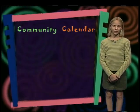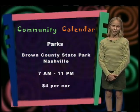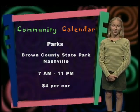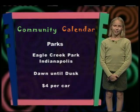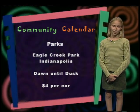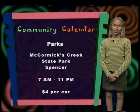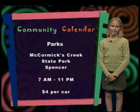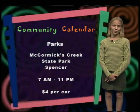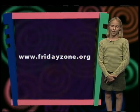Why not go outdoors and enjoy one of these great city and state parks this week? Brown County State Park is the largest state park in Indiana. Beautiful in every season, it offers trails for hiking and riding bikes, and there's even a campground for horses. Right in the heart of Indianapolis is Eagle Creek Park. They have both wet and dry activities. You can go fishing or boating, have fun at the Nature Center, or cross-country ski when the park is covered with snow. You'll also want to pay a visit to McCormick's Creek State Park in Spencer. Their hiking trails take you past unique features like Wolf Cave, Twin Bridges, and the falls on McCormick's Creek. For more information about these parks, log on to our website at www.fridayzone.org.